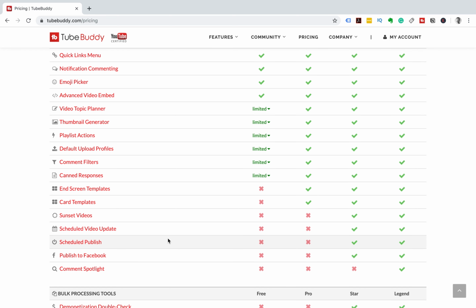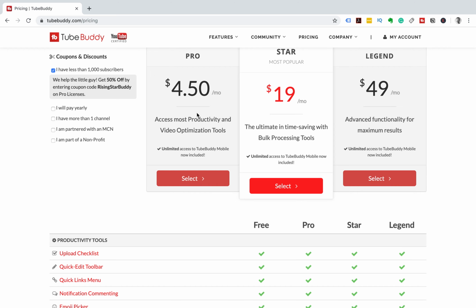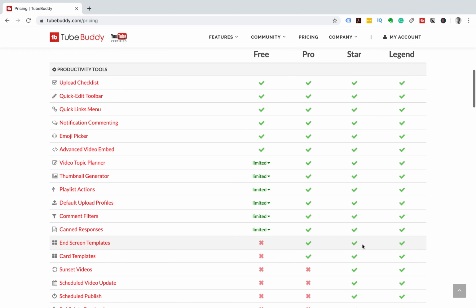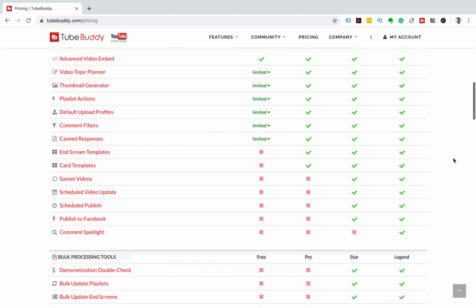Then we get into the real cool parts, which are the end screen templates and the card templates. We use these a lot when we're uploading and working on our videos. Then there's the sunset video, schedule video update, schedule publish, publish to Facebook, and comment spotlight. Now these aren't included in the Pro version, which is the $4.50 at your 50% discount, but they are included in the Star and the Legend options. The only thing that you don't get with the Star is the comment spotlight, which is only on the Legend license.